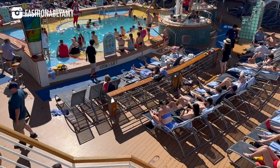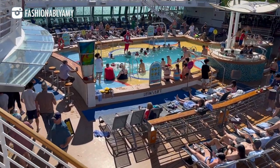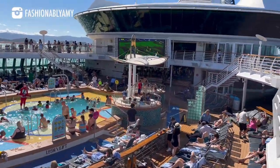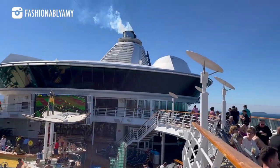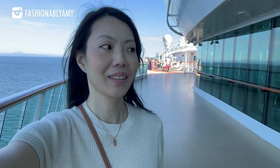So day 6, we're getting closer to Vancouver now, so it's getting hotter and hotter because it was way too cold the previous few days. And everyone's out and enjoying the sun in the pool. Did I say day 6 earlier? It's day 7. It's the last day.